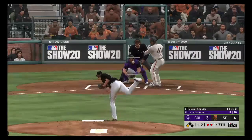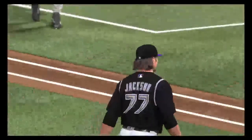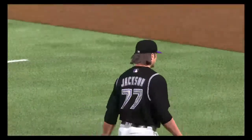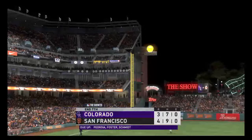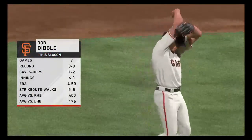One and two. Here it is. Slider whiffed on for strike 3. A great pitch to put an end to the inning. Giants will have to be content with just the 1. 8th inning coming up. Rob Dibble has been summoned from the bullpen as he'll do so to start the 8th.